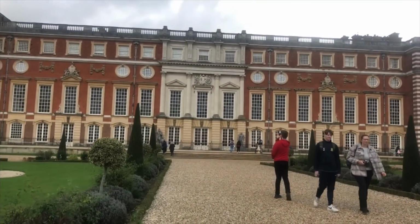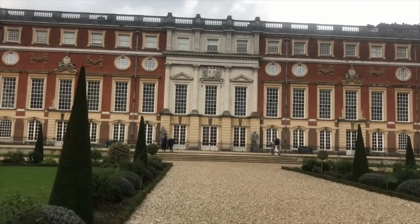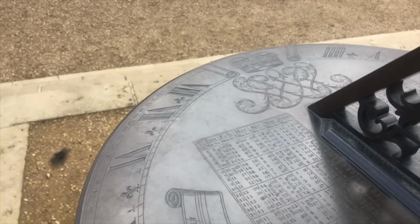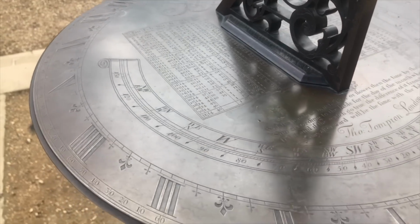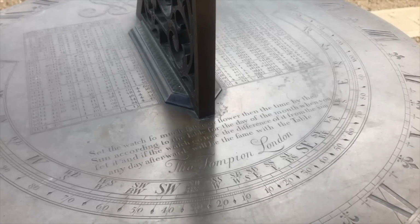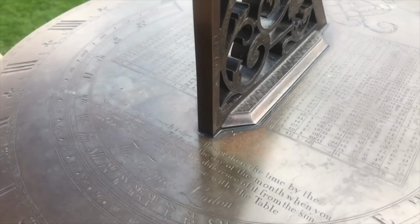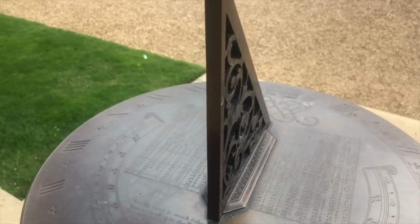And now we return to the palace, but I do have something else to share with you on top of those stairs up ahead. This sundial. This is a facsimile of the original, which was part of a pair, commissioned by William III for this Privy Garden. They were created by Thomas Tompion, whose name you can see engraved on top. This sundial was so perfectly executed and accurate, no matter the season, that this is what was used to set the time of the clocks inside the palace.